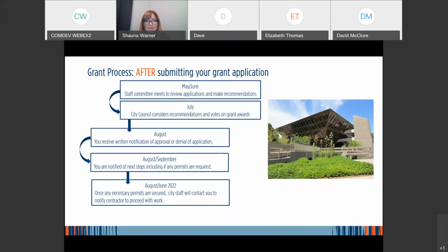And then, not to throw too much information at you, but the purpose of the after is just to let you know, because you're approved doesn't mean the next day we go out and start building the project. There might be other requirements. For example, if you're doing shade, you might require lighting under it.